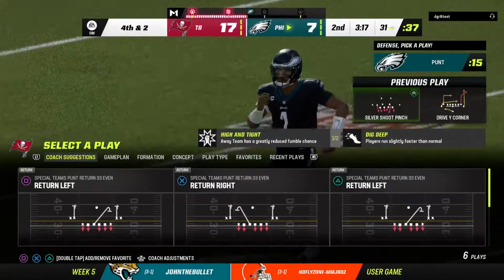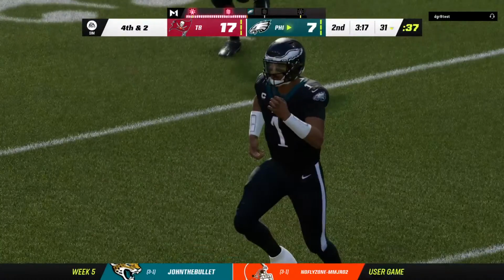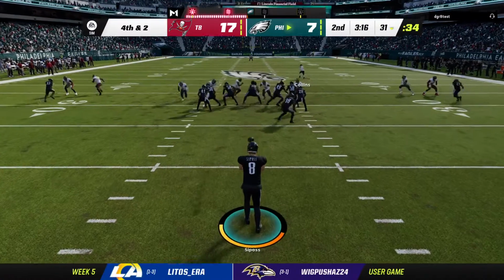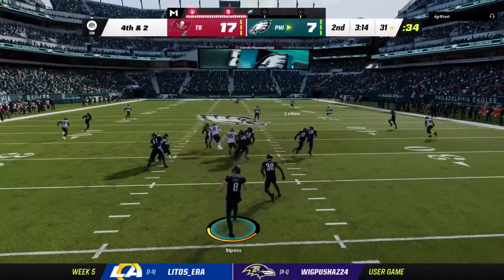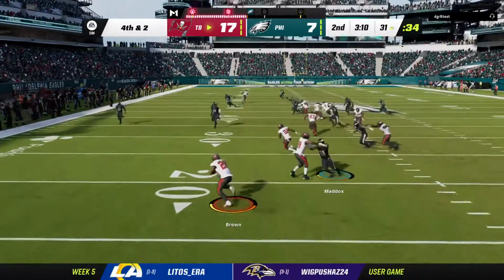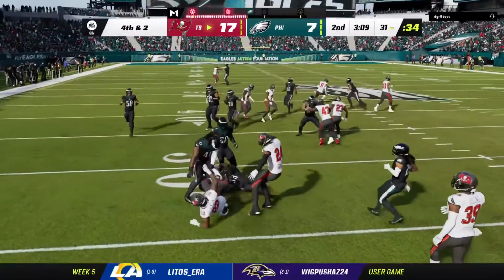Problems on 3rd down so far in this first half. Relatively small sample size, but they're now 0 for 3. And the average in the league, somewhere around 30% on 3rd down for offenses. So what's the answer to this? Either convert them or don't get to 3rd down in the first place. Get your big chunks of yards on 1st and 2nd down.